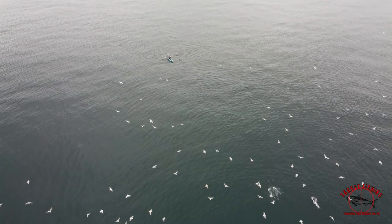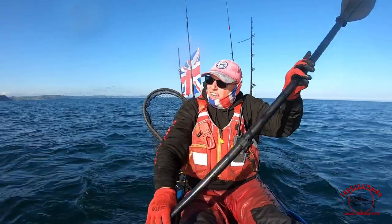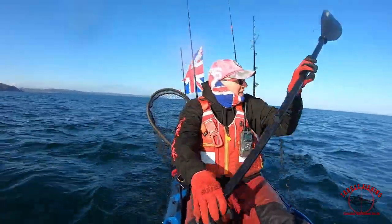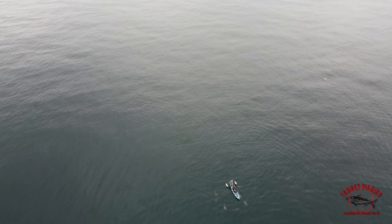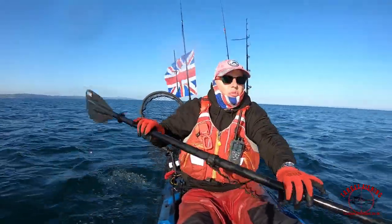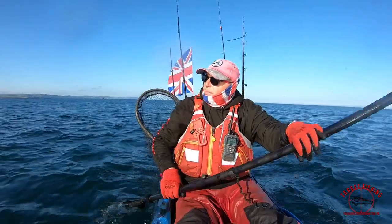Pollock. Live ray, just weren't meant to be today. As quick as you could put the baits down there, they're being attacked by a dogfish. But kept moving, kept trying different things, drifting. But wasn't meant to be today. But it was still a lovely day out here.